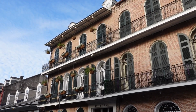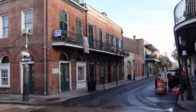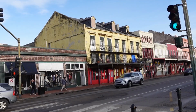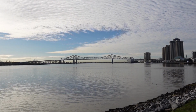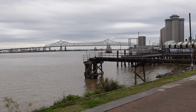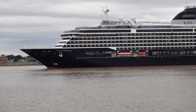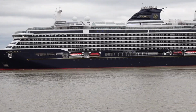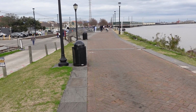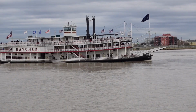It's a lovely morning and a short walk through the French Quarter to the banks of the Mississippi. The cruise terminal is here, with ships leaving to places around the Gulf of Mexico and other parts. It's possible to take the river walk for a few miles and enjoy the grandeur of the river. There's a steamboat that leaves from here, which will take you on a trip down the Mississippi for a few hours.